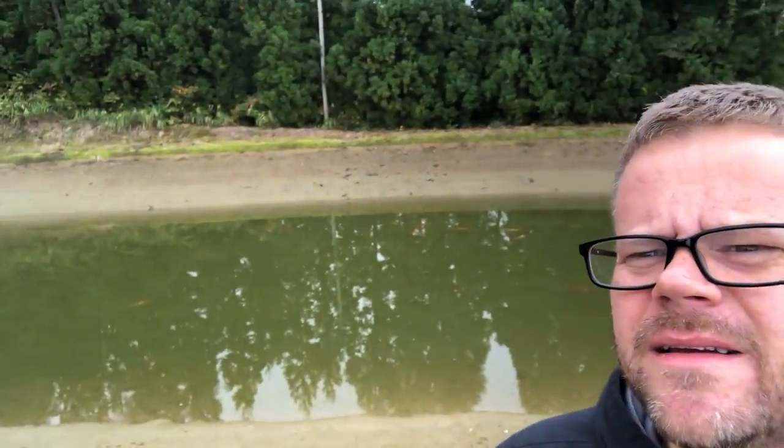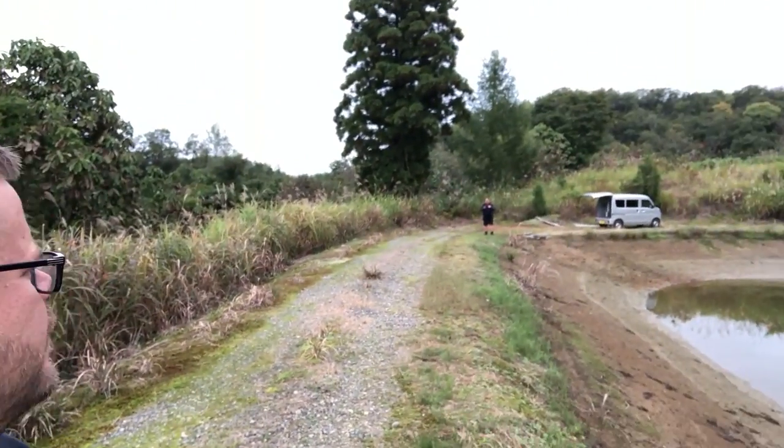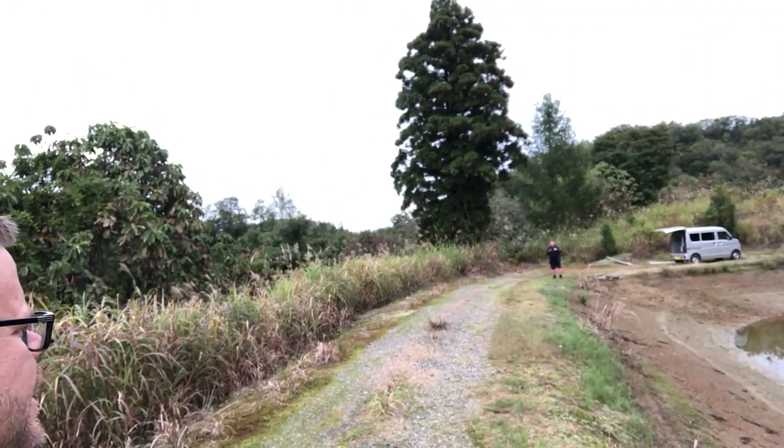Arrive now at the Nisai pond. As you can see, it's empty. Emptying. And we will start harvesting once everybody arrives. There's already one visitor arrived, which is Mr. Gardner over there. Give us a wave, Mark.